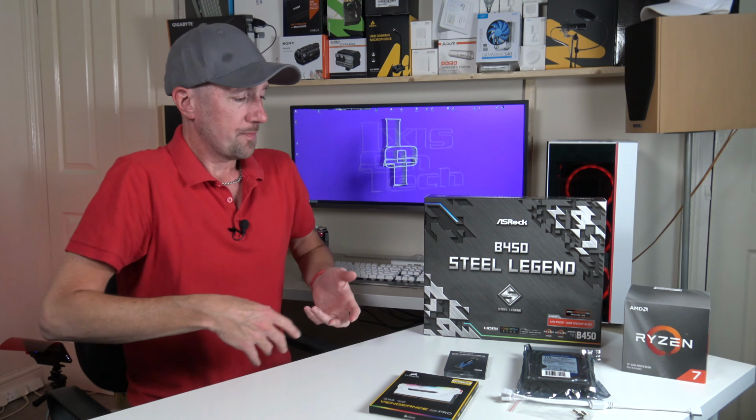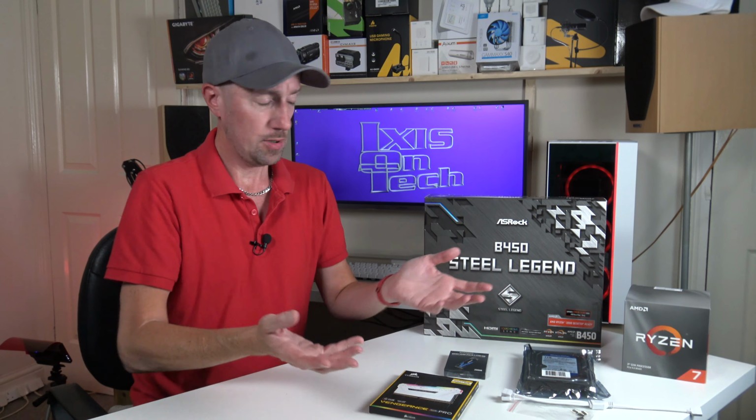So the way I'm going to do this first, I'm just going to open the box, turn that PC off, take the power supply out of it, take the graphics card out of it, take everything out of it actually, and set this up on my bench here, on my table. So I'm going to do an on-the-box setup first, just to make sure that everything works.